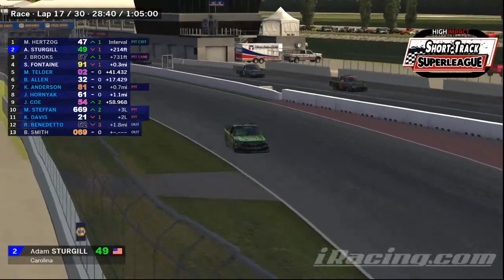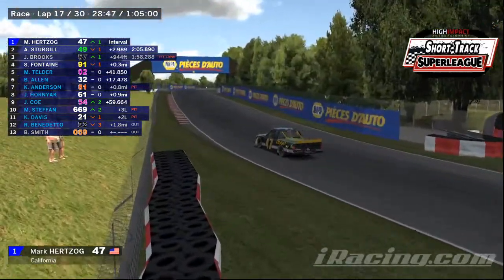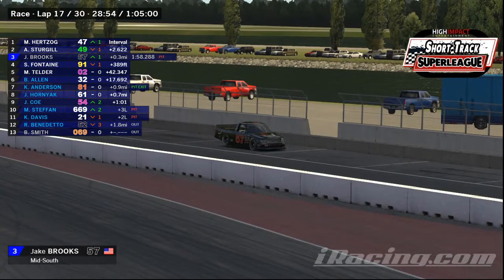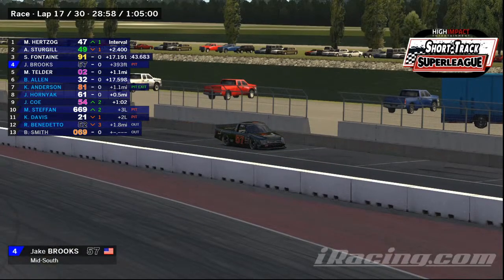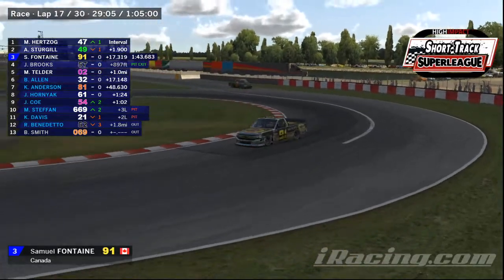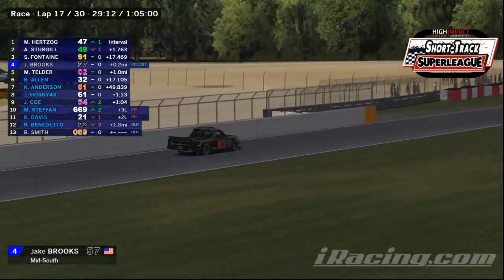There he is. Ooh, it looks like Sturgill is going to be picking up... No, he's not going to pick up the lead. Herzog is already out. Sturgill back in the 2nd spot. Jake Brooks still in the pits. Let's see if he can bring it back out in front of Fontaine. No, he cannot. Fontaine is already passing him here. So Samuel Fontaine now in the 3rd position. And there we have Jake Brooks coming out. That looked like a fairly long pit stop to me.